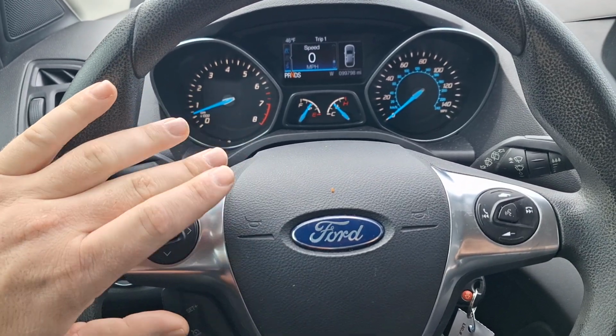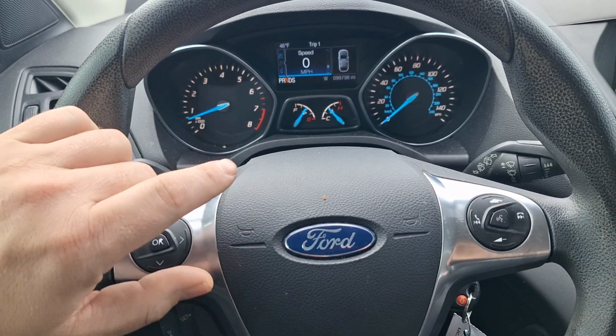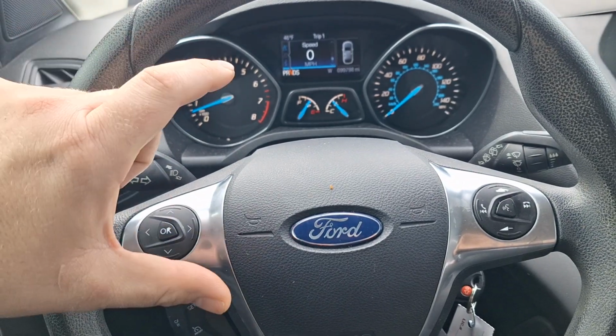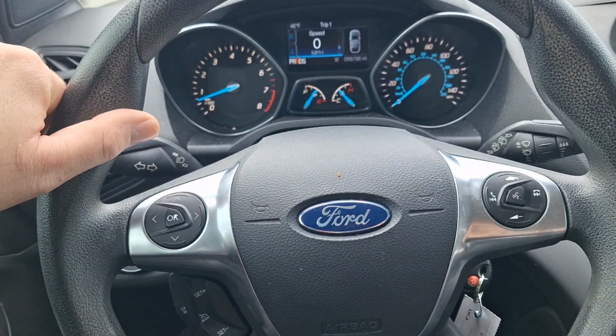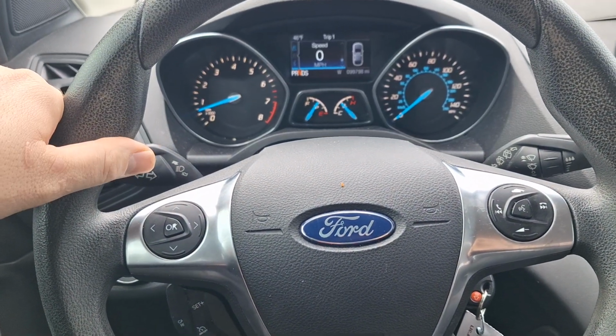If you get a shudder or a shimmy around 40 miles an hour, then when you service it, put in some Lube Guard Shudder Fix, one of the red tubes that say Instant Shudder Fix. That is a friction modifier for transmission fluid, and it works wonders on this transmission for torque converter shudder.